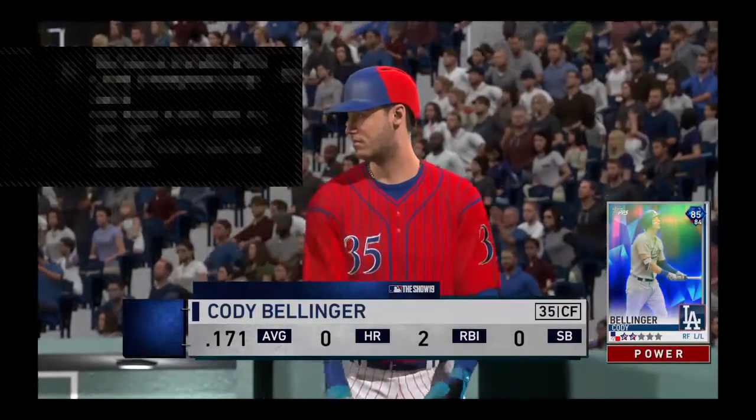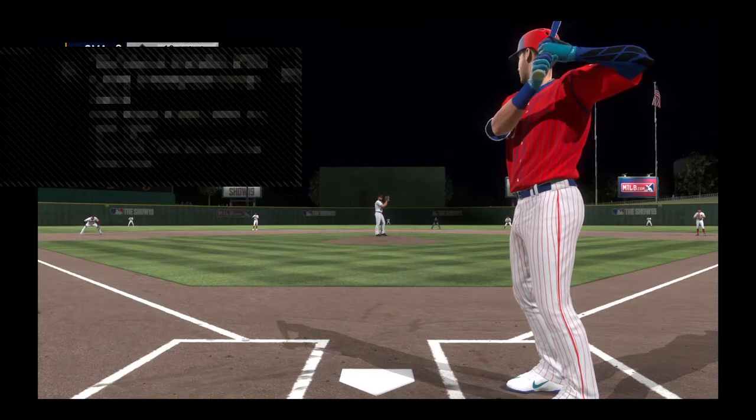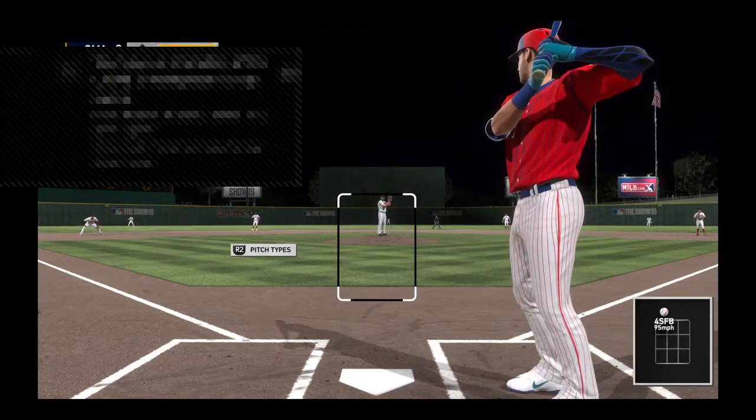Standing in, Cody Bellinger. He'll get us started in the top of the second. Omaha, the center fielder, Cody Bellinger. First offering on its way. Fastball too high, and it's 1-0.